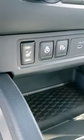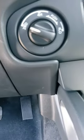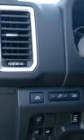All your temperature controls are there. You got heated seats, heated steering wheel. The good stuff, four-wheel drive. Push start, of course, you got your Bluetooth and cruise control. And there's a couple other features. And yes, ma'am, so we got four of them. And even though they're the same trim level, they still vary as far as certain features.